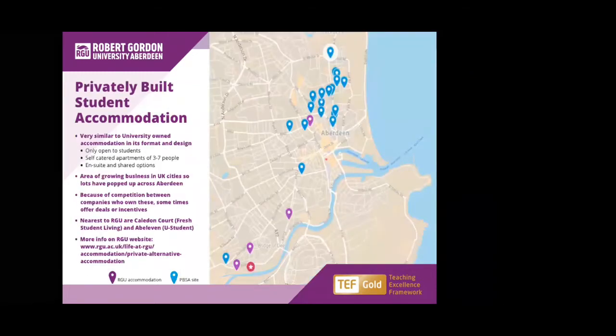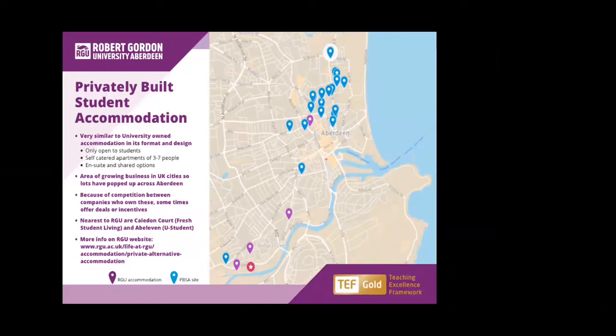There is also other privately built student accommodation. They can be cheaper than the ones that RGU offers. As you can see, they are mostly scattered across the Aberdeen area, and mostly in the city. But there are also some that are close to the university. The closest one is Caledon Court, and it's basically walking distance to RGU. However, it is really expensive because it's kind of fancy. It has a snooker table.